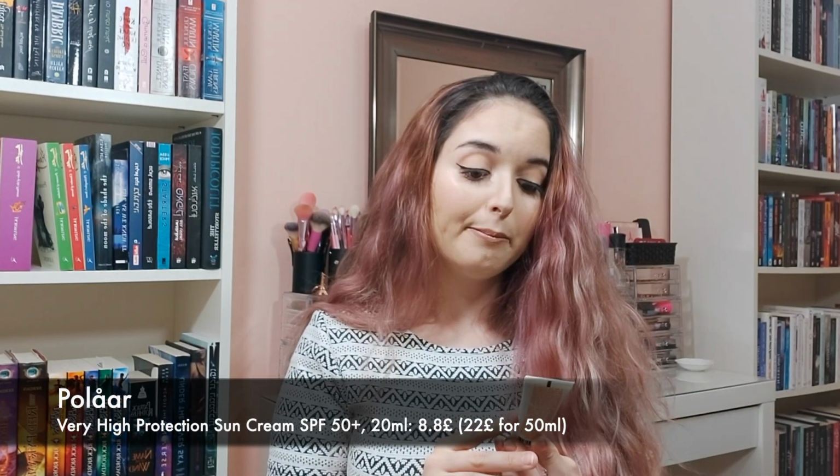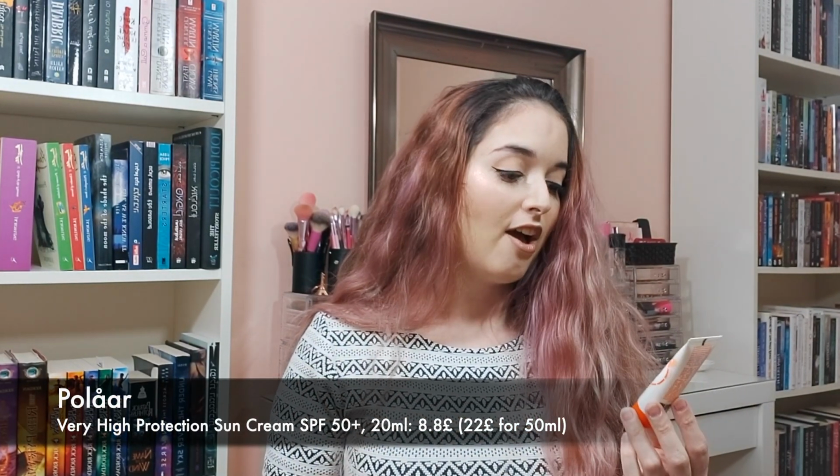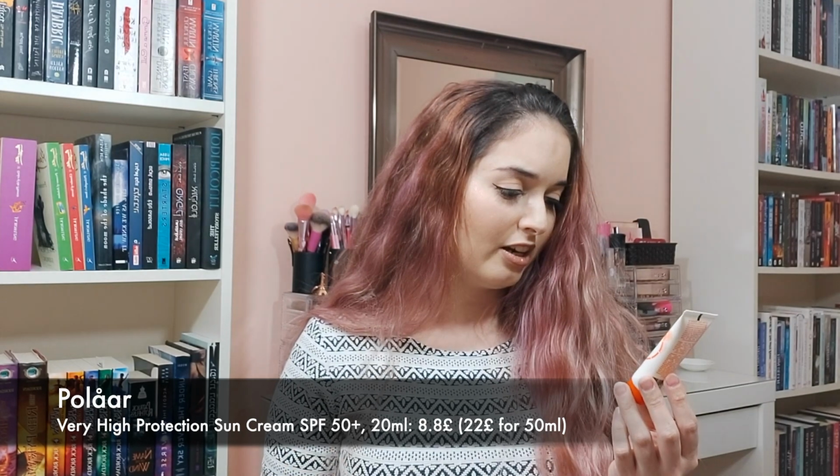And then speaking of SPF, we have another SPF product. This is the Polar, P-O-L-A-A-R, Fluid Solaire 50 Plus UVA UVB Protection. Basically a sun lotion that is very high in SPF. Here we get, how much is this? 20 milliliters, which is 0.7 fluid ounce. I'm assuming it is a sample size.